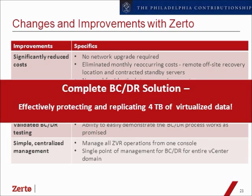We've been through our testing with it over the last 8 months, and we're effectively protecting and replicating 4 terabytes of those VMs from point A to point B across a 20 meg link, with little or no impact to that bandwidth, other than depending on the amount of volume that's coming through at any given point during the day. But for the most part, we have not had any issues whatsoever with bandwidth, and again, keeping our RPOs in the seconds has been huge for us.